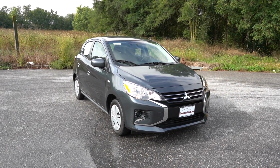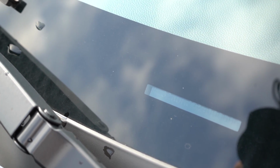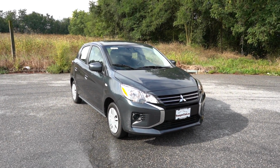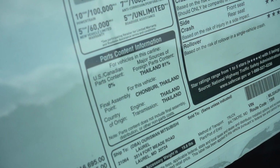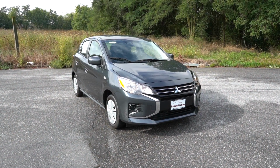But as always, let's go ahead and start with where the Mirage is actually built. Taking a look at the VIN. First characters are ML, so I know I had to look this one up last year, but now I know. ML means that this one is built and assembled in Thailand, TDM. So it actually says it on the window sticker as well, which is pretty cool. So made in Thailand. You don't see many vehicles here in the US that are made in Thailand. But anyways, let's go ahead and start up front.